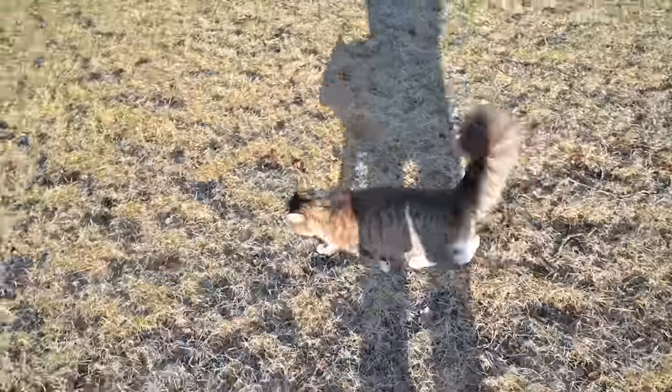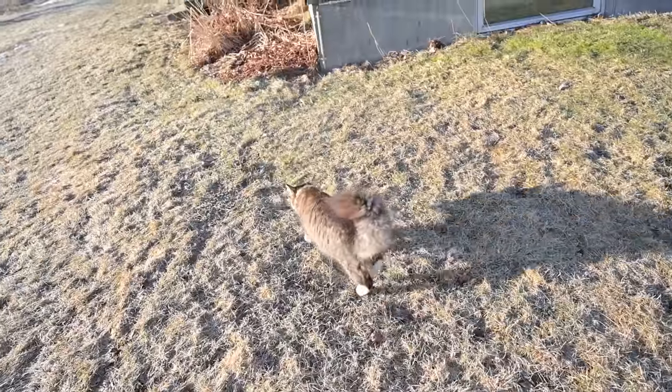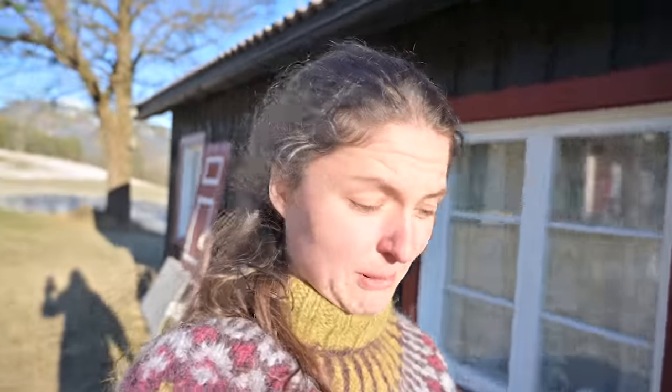He really wants to catch this bird, so he gets really frustrated right now. He's just running around in circles, climbing up trees and climbing down again. Figured out that it was a grønnspett, but I don't know the English name. Maybe I'll just put it down here.